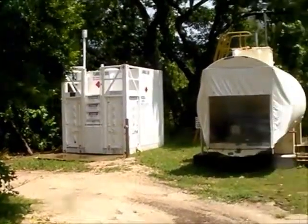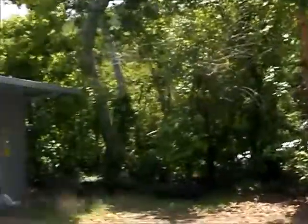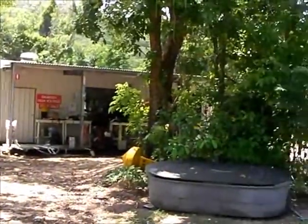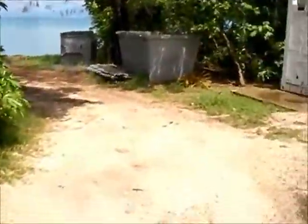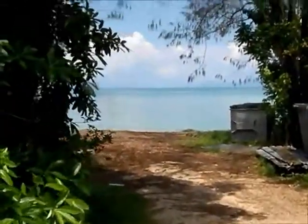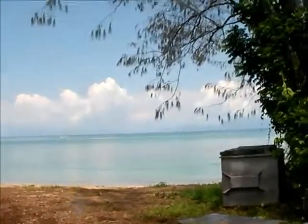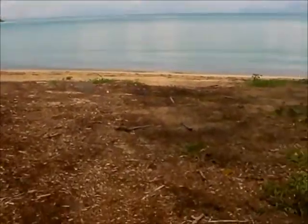Diesel and fuel storage facilities, they get topped up once every 3 months. Over there, generators, a couple of work sheds, everything a research station needs. There's even a facility here for barges to dock and offload goods and students and experiments and this, that, and the other right in through here. And so that concludes the tour of the Orpheus Island Research Station.